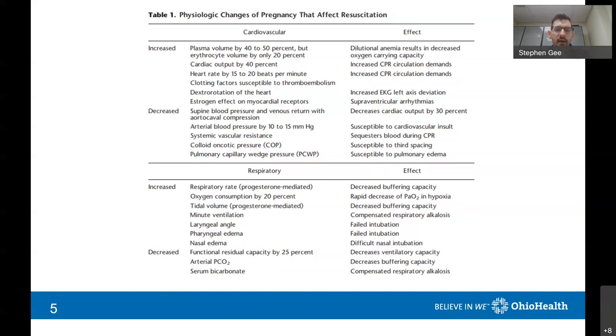From a respiratory standpoint, women who are pregnant have a functional alkalosis. And so when you're looking at the pH of their blood, it's going to be naturally moved towards the basic side, closer to 7.4, 7.44. So when you see a woman who's pregnant and she has a normal pH or even is acidotic, that means that something's really wrong, because they really should be a little more alkalotic.